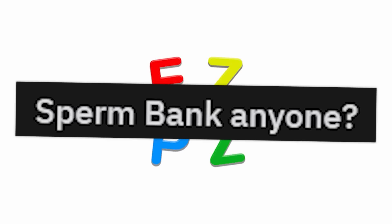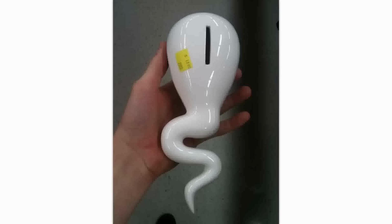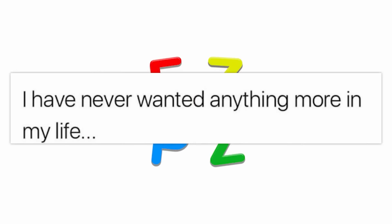Sperm bank, anyone? Oh, it's a sperm bank. You're clever. I feel like a penny would fall on the tail and you'll never get it out. I have never wanted anything more in my life, but it costs like $200, so I'm good.